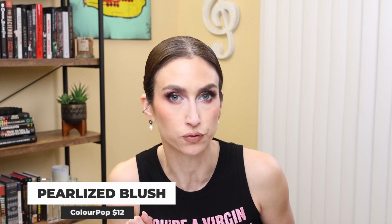But there were a couple of blushes that they sent to me that just stuck with me, that I've really been reaching for a lot. So the first one is in the Wish You Were Here collection. They came out for the first time, at least to my knowledge, with their pearlized pressed powder blush formula, which is their glowy blush formula. In particular, the one shade that I've been reaching for a lot is the shade Wish Me Luck. And it is just a peachy pink with a slight gold reflect to it.